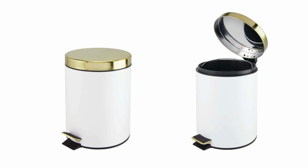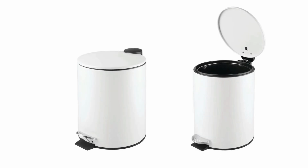There's one that's white, and then it has a gold lid, which I think is really cute. I love me some glam elements. And there's another one where it's all one color, but it's really sleek. The top of it isn't chunky, it's super low profile. That's the one that's similar to the one that I have in my bathroom. These particular trash cans that I'm showing you guys are great for your home office, your bedroom, your bathroom, smaller places. So not for the kitchen where you'd need something much more sizable.